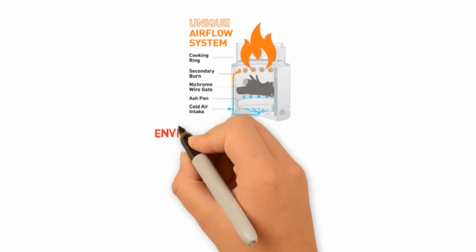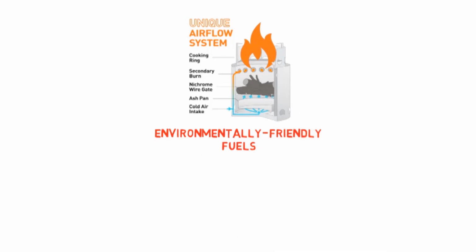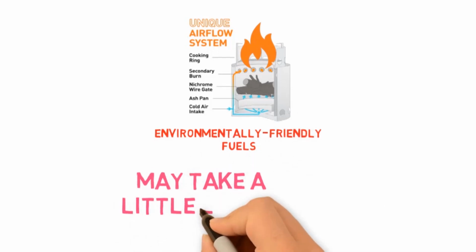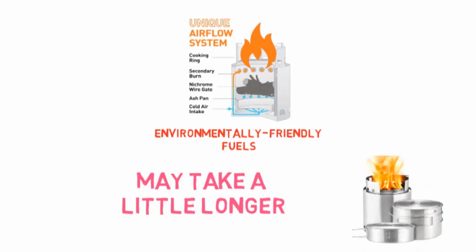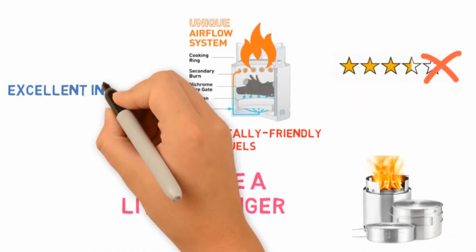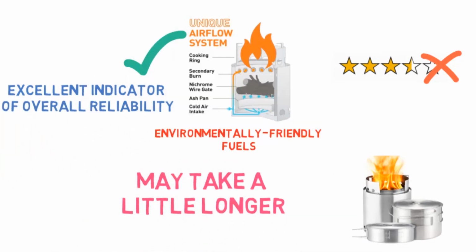Solo Stove is all about relying on environmentally friendly fuels to power their stoves. While that means it may take a little longer to bring liquid to a boil, that shouldn't take away from the overall efficiency of the stove. There are no 1, 2, or 3-star reviews on Amazon for this stove, so that's an excellent indicator of overall reliability of this camping stove.